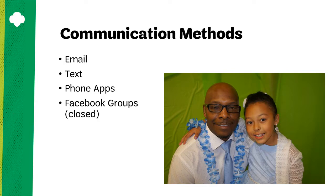Establish how you will communicate with parents and caregivers and let them know at this meeting. The more you keep adults involved, the more support you will get. Be sure to ask for help as opportunities arise and let caregivers know what the troop is doing at the meetings. Send reminders of upcoming meetings, events, and adult commitments through your chosen means of communication. There are so many ways that you can communicate information. You could text reminders, send email newsletters, use a phone app, or even create a closed Facebook group.